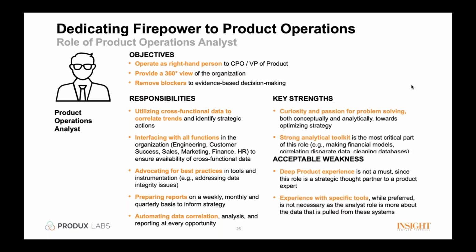So what do you look for if you want a product operations analyst? Well, first, you need to find somebody who's curious and they have a passion for problem solving. All of this stuff is all about problem solving. You have to be interrogating data, trying to figure out what the problem is, trying to understand the people who are going to be looking at this dashboard, understand what problems they're facing, what they're trying to serve, right? Your chief product officer, your VP of product is your customer here. Your product teams are your customers. So what are the problems? What are the questions they're trying to answer?